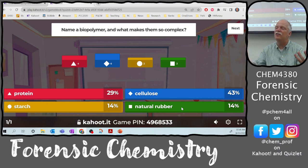Adding sulfur in with natural rubber polymers provided cross-linking and made it more rigid and tough, and that's what vulcanized rubber is. They mixed sulfur in with the natural rubber polymer and made this really strong vulcanized rubber, and the first tires were made out of that. So anyway, that's what makes them so complex. But really the natural rubber is the least complex of these.